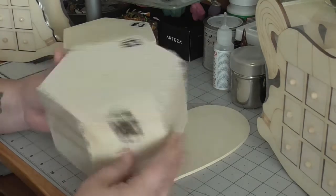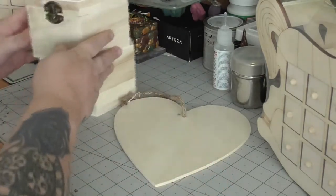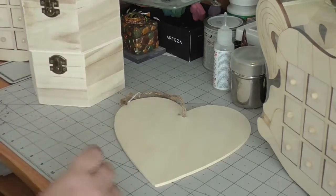So I got two of those for £3. They're going to make great Christmas presents. And these are all things as well I can sit and do with my daughter.